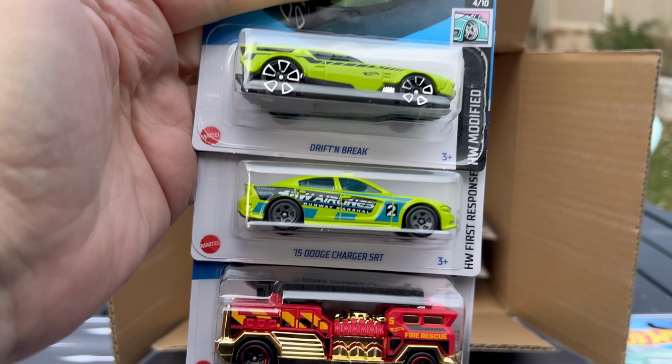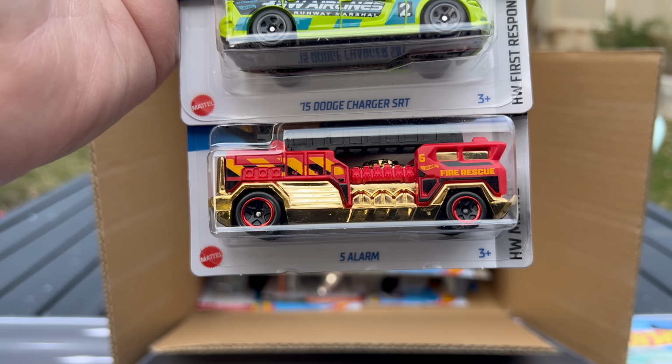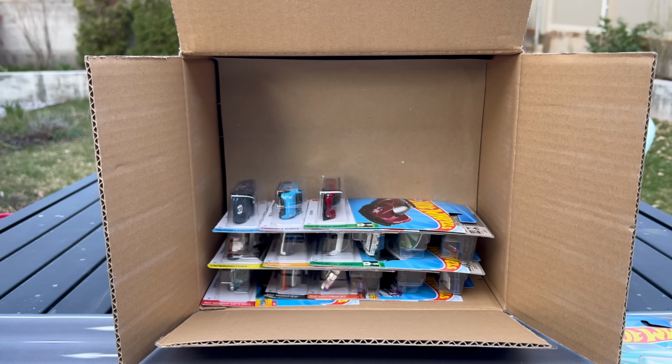Drift and Brake, that's a recolor. Dodge Charger SRT, that's a recolor. 5 Alarm, might be a recolor. Couldn't tell you.